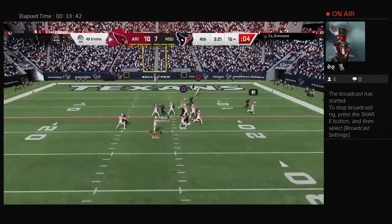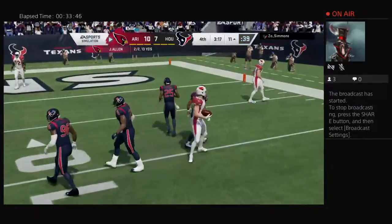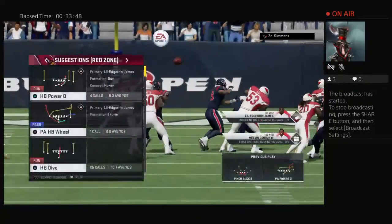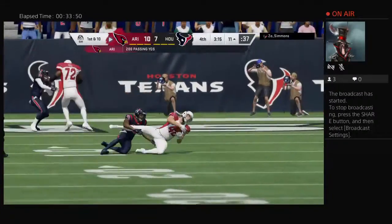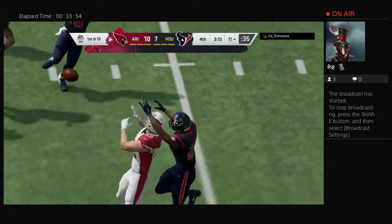Allen going to go on 4th down. On the crossing route, complete. It's Bradley. A solid pickup of 5 and a very solid 4th down conversion. And defensively, pure frustration.